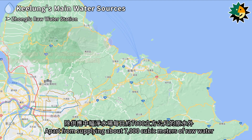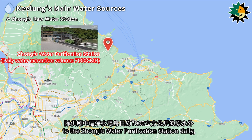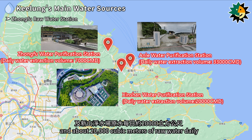Apart from supplying about 7,000 cubic meters of raw water to the Zhongfu Water Purification Station daily, it also supplies approximately 33,000 cubic meters of raw water daily to the Anil Water Purification Station and about 20,000 cubic meters of raw water daily to the Xinshan Water Purification Station.